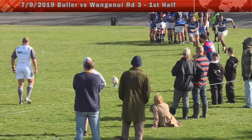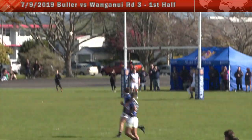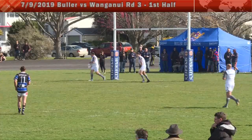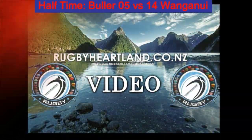Lash starts to move in. There goes the kick. We've got a good look at this one. No, it's going to drift across, is it? Yes, it has. It's just drifted across to the left. The referee, Mr. Webster, blows the whistle for half-time.